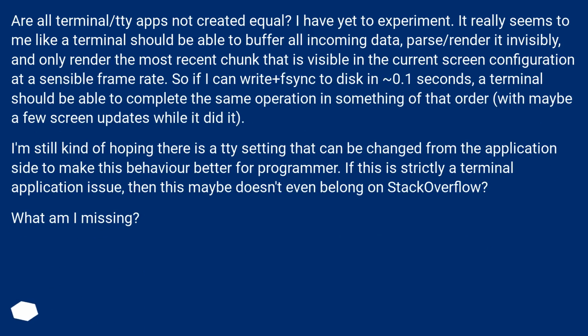It really seems to me like a terminal should be able to buffer all incoming data, parse and render it invisibly, and only render the most recent chunk that is visible in the current screen configuration at a sensible frame rate. So if I can write and sync to disk in about 0.1 seconds, a terminal should be able to complete the same operation in something of that order, with maybe a few screen updates while it did it.